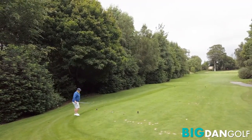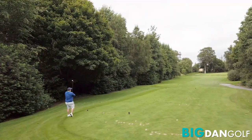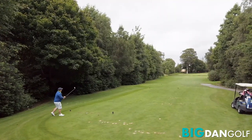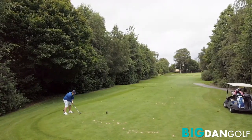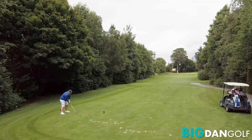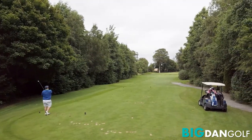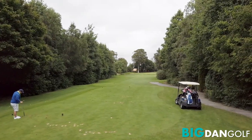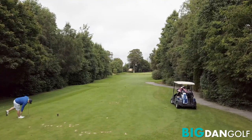Okay, 172 yards off the whites today, par three. Fairly straightforward, bunkers left, right and front. So just a case of getting a good ball on it, I suppose. Fade a bit. Oh, short. Oh no. All right, it's not too bad. Could be worse.